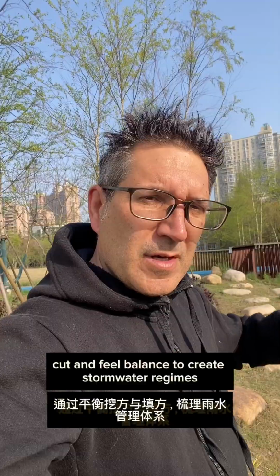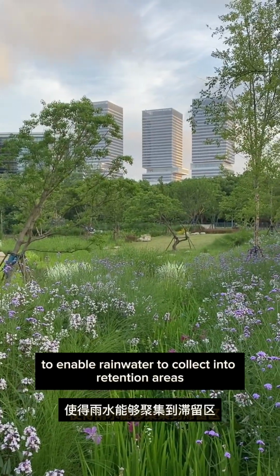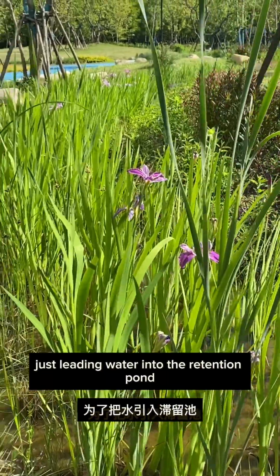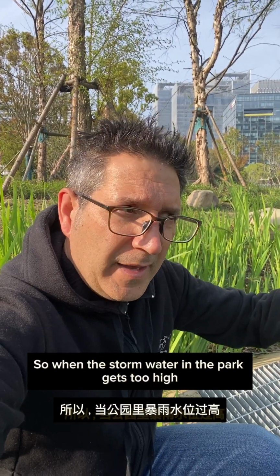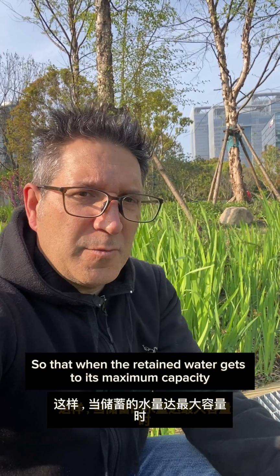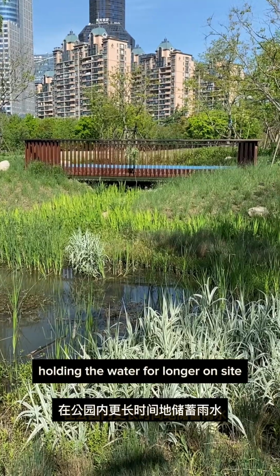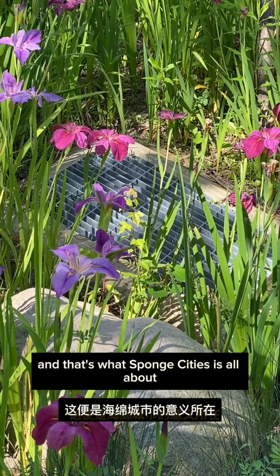Like many of my projects, the initial stages of design are based around grading, drainage and the earthworks. Cut and fill balance to create stormwater regimes to enable rainwater to collect into retention areas, balancing the water strategies for the whole site. You can see behind me that there are bioswales just leading water into the retention pond.